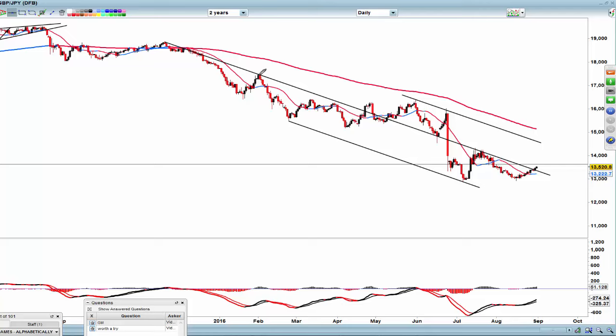this is the distance from the 20 simple moving average here. This instrument has been sticking to it like glue on the whole, and once we get to a certain level above it, we tend to gravitate back to it, and that's what I'm looking for here. We are a little bit extended from it, so I'm just seeing if we can come back in contact with it and then get another good push higher.